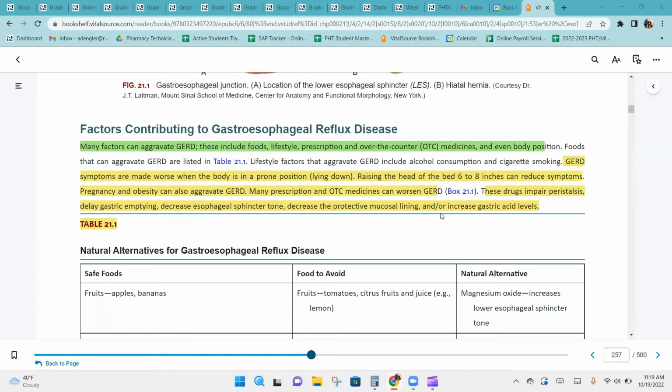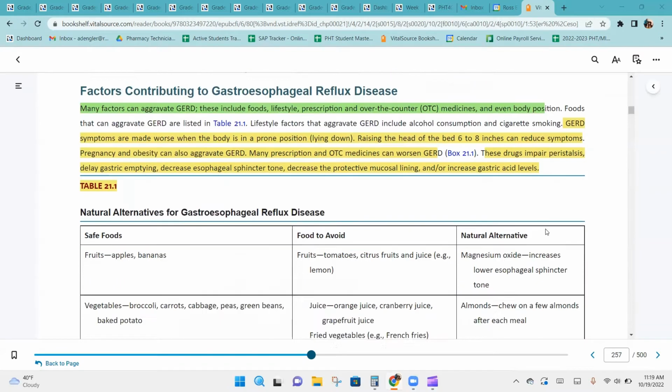Many prescription and OTC medications can also worsen GERD. These drugs impair peristalsis, delaying gastric emptying, decrease esophageal sphincter tone, and decrease the protective mucosal lining and/or increase gastric acid levels.